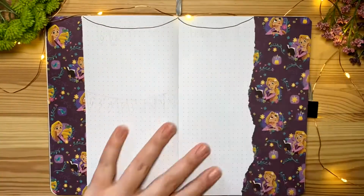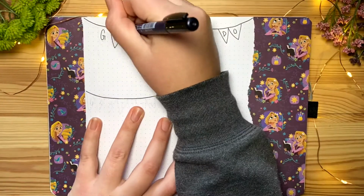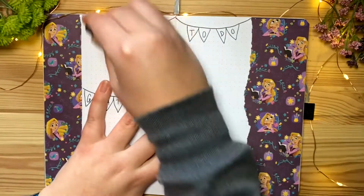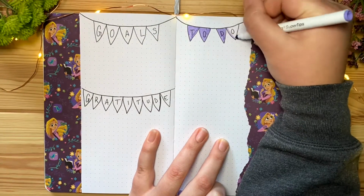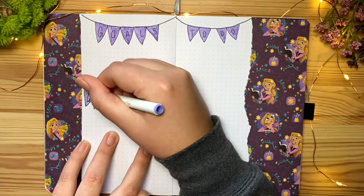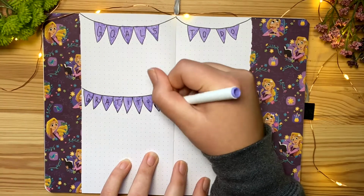I do the same setup for each week. To save some time, but still add a cute design element, I tore more of my Tangled themed scrapbook paper and just made it a border for these pages. I thought this paper was perfect because she's holding her journal, which she likes to draw and paint in. And this is my bullet journal where I like to be artistic as well, so I just thought it was like a cute connection.